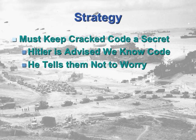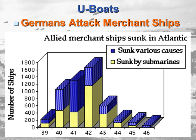Now, even once we know about this, we don't want to let the Germans know that we have it, because if they knew that we had their secret code machine and that we cracked it, they would go change all their codes. Eventually, Hitler does find out that we know what the code is, and he is in kind of denial and doesn't believe it and continues to use the secret code, and that ends up costing him in the Battle of the Atlantic.